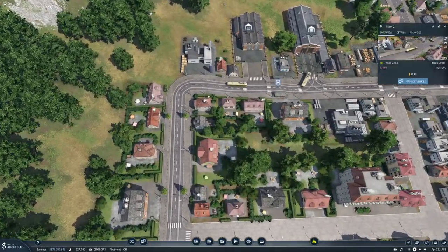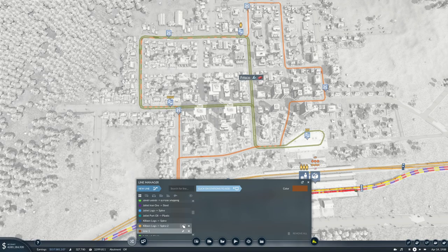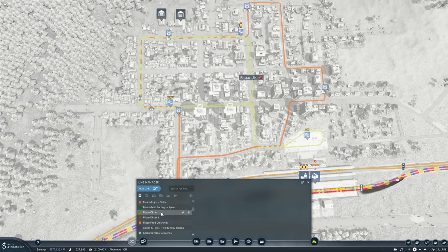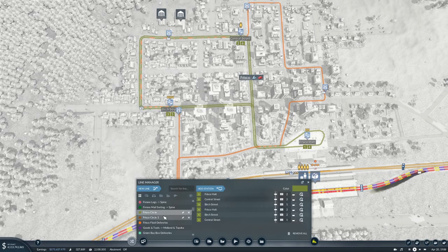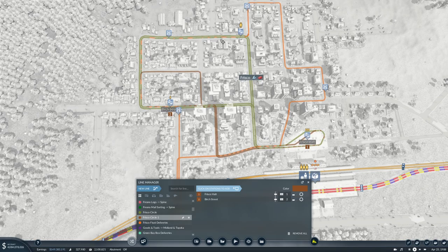Okay, so you're coming out, and then we will create a new line. We'll call you Frisco Circle 1. Let's see, Frisco Circle. Is that one? So it's going up that way around. So we want to go the other way around. Okay. So add station. Well, there. There. There. And back again. And we will call you this color.